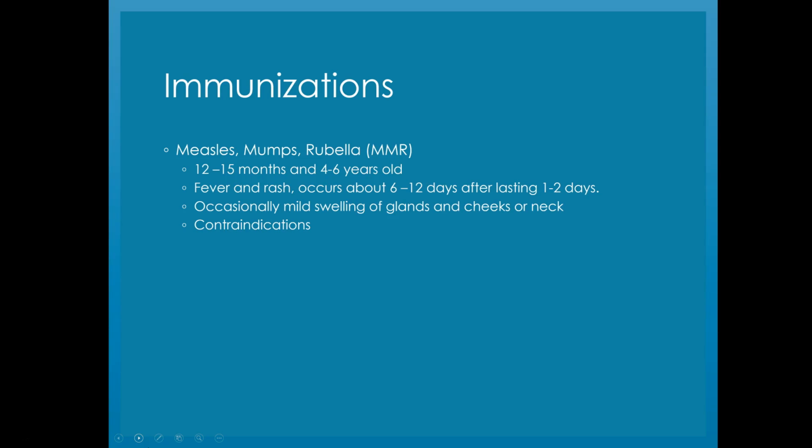30% develop pneumonia, which can obviously be very dangerous. Mumps, you're going to have fever, body aches, headache. Rubella, you're going to have a low-grade fever, and the rash starts on the face and the neck. You may develop arthritis from it, and then you actually can shed the virus for up to a year.